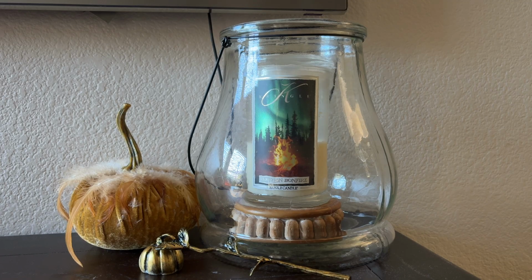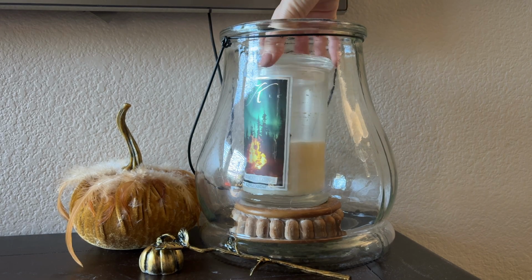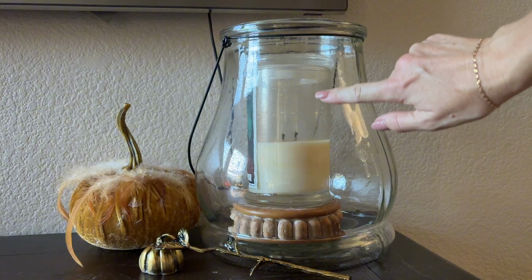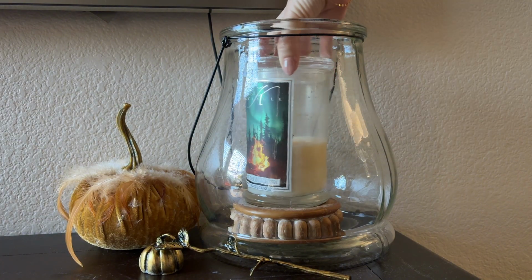But anyways, I have Bourbon Bonfire here from Kringle, and I have yet to do a dedicated review on this one, and I probably will, beginning of this upcoming week. But I am more than halfway through this candle. Look at how clean this is. There's zero soot in that candle.